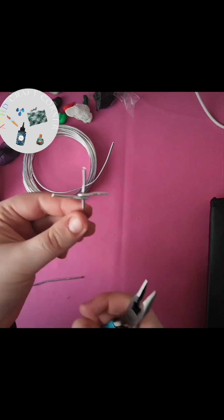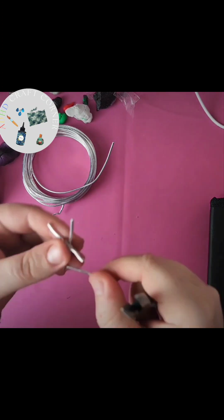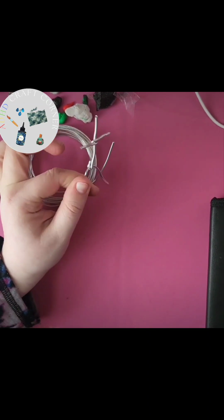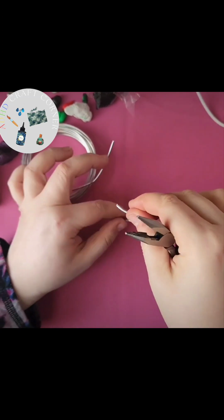Okay, so right now I am making the armature for the piece, and I have never made an armature before, so this was a bit of a challenge for me. I knew in concept: two arms, two legs, body. Look, he's doing the splits. Okay, making him go up and down. Just trying to make sure it's nice and tight so it doesn't move around while I'm adding the clay.